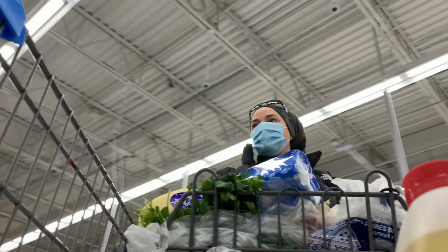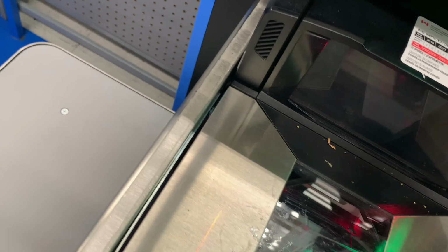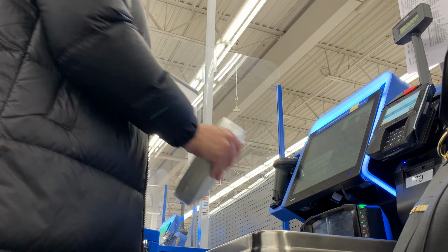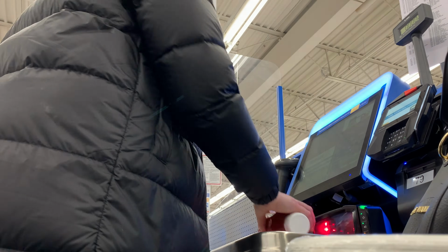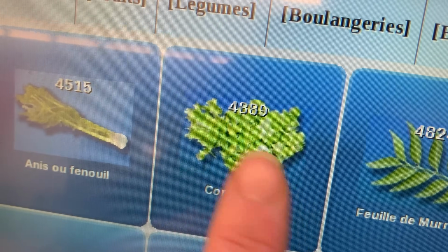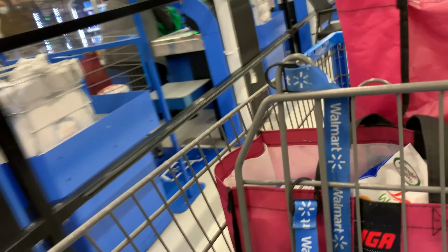In our grocery stores now, we have mostly self-checkout, so here we go. I don't know about you, but I have a love-hate relationship with these because I always have issues with things. They're not scanning or they do not even exist in the system. But again, maybe it's just me. So here we go, let's scan some more. After 20 minutes at the self-checkout, finally I can leave Walmart.